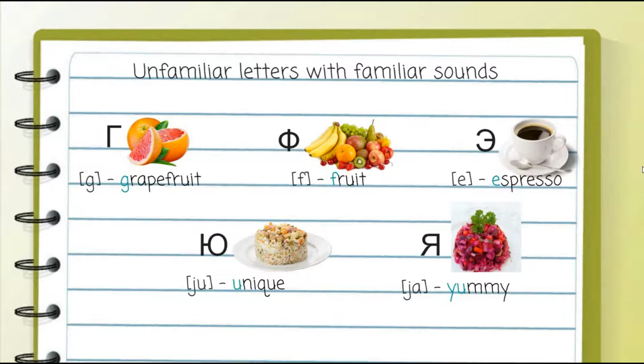Now the second letter is F. And the sound is F, as in fruit. In Russian it is frukt if you talk about one, or frukty if you talk about multiple kinds of fruit. Frukt, frukty.